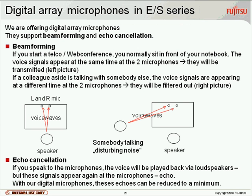For the 14 and 15-inch series, we have implemented digital array microphones. What does it mean and what is the advantage of it? That means for array microphones you can perfectly support beamforming, and digital microphones perfectly support echo cancellation. But what is beamforming? Beamforming is simply a method where you detect who is speaking and which is the noise that I want to support and to transmit.